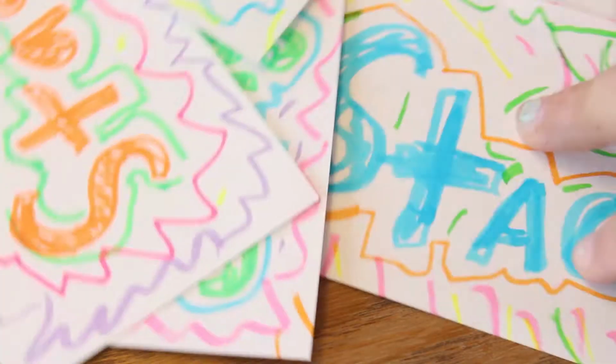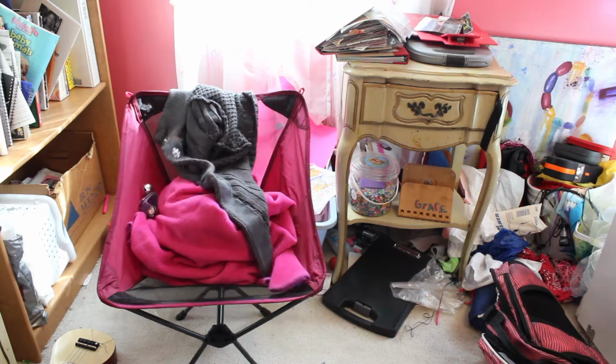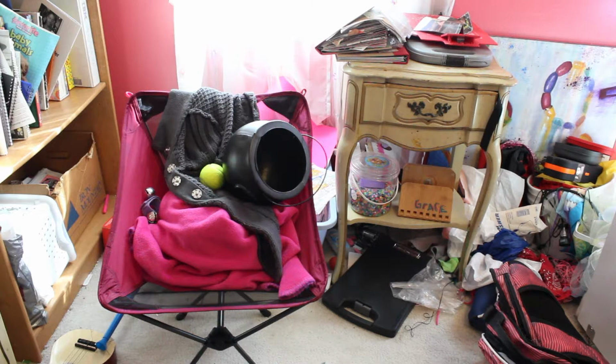Stage 6, the meh stage. The thing is no longer new and it has lost all of the excitement, so now it is in a corner gathering dust.